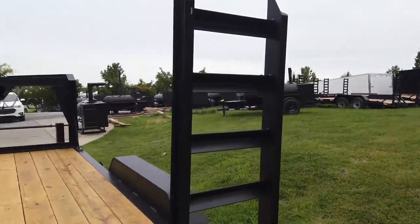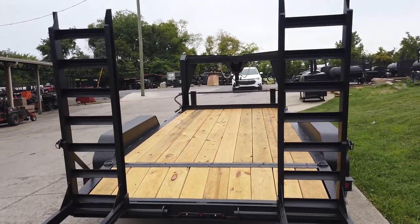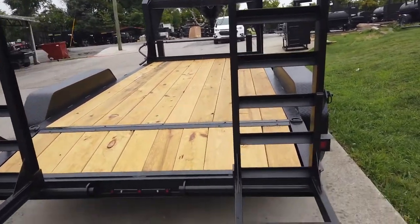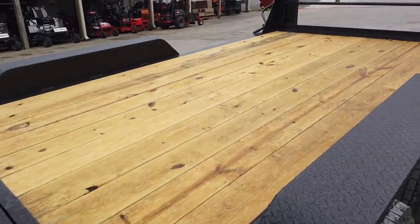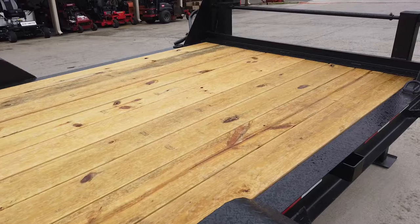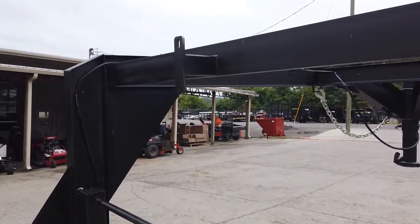Here we have the 5 foot tall loading ramps. This does have a spare tire holder.